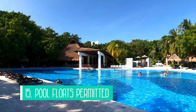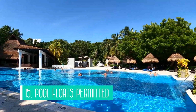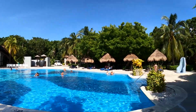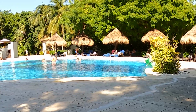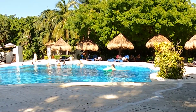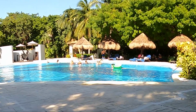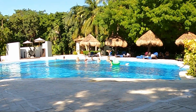And the 15th thing on my list that I loved about this resort was that you could use pool floats in all of the pools. As an adult, I've been to a few resorts that didn't permit pool floats unless they were being used by children. But here, anyone could use floats. And while it may seem like a small thing, it made me very happy.